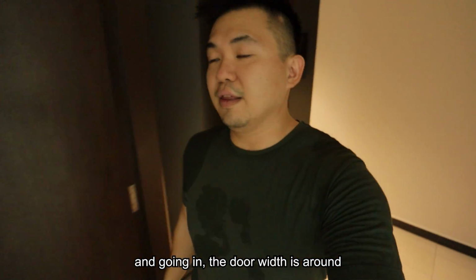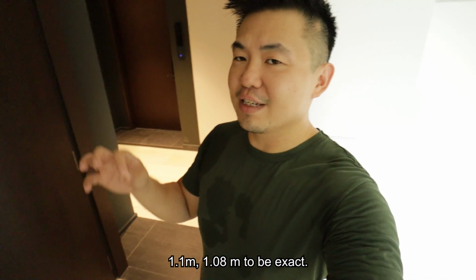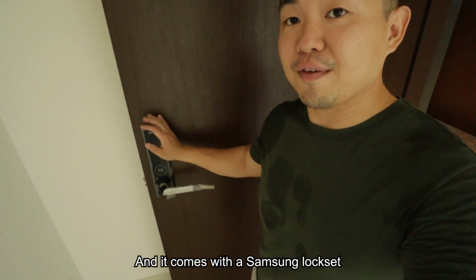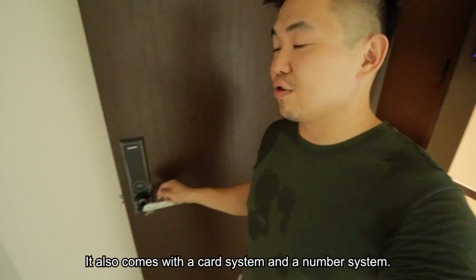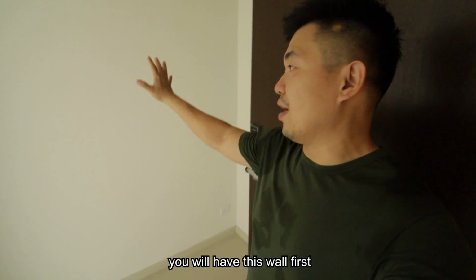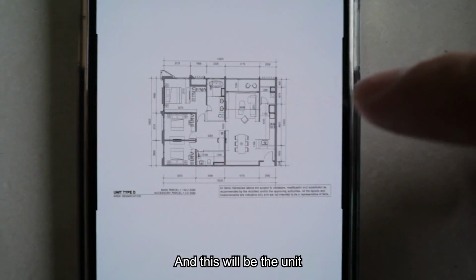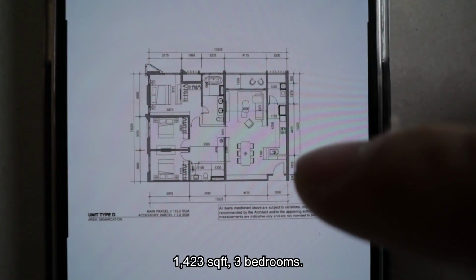And going in, the door width is around 1.08 meters to be exact. And it comes with a Samsung lock set. It also comes with a card system and a number system. Once you come in, you will have this wall first before you access the unit. And this will be the unit that we're going to check out today.